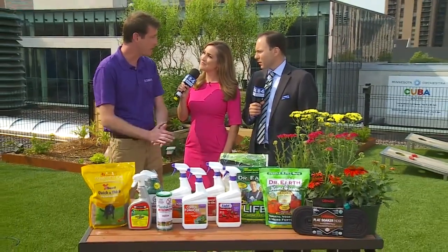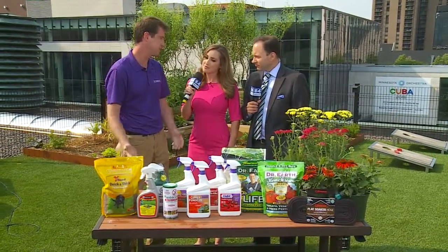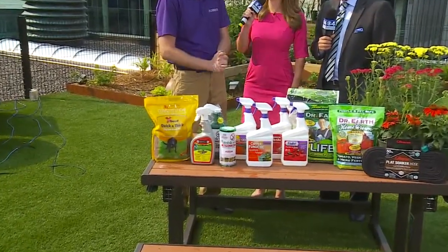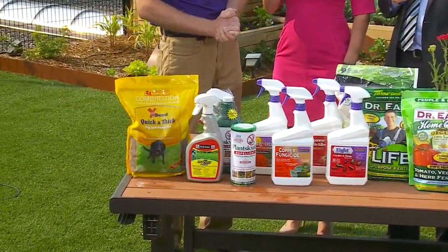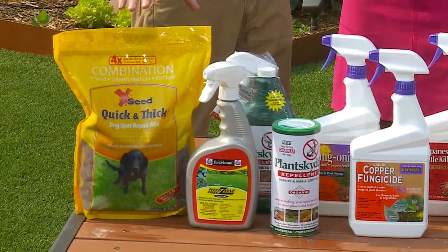Exactly. So, Jason, as you mentioned, people want their lawns looking nice and green and clean. Dog spots are one of the most common problems we're seeing right now. It's brutal. So we carry a product called X-Seed. It's another Minnesota company out of Clear Lake, and it will outperform the national brands any day. We love supporting local. Absolutely. That's my favorite product for dog spots.